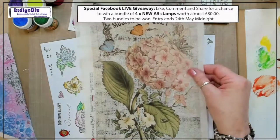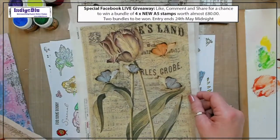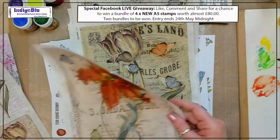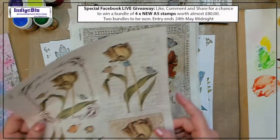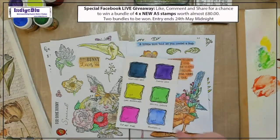So the rice papers, you just gotta love these, haven't you? They're just gorgeous, beautiful. So there's the rice papers, and then of course we've got the new paints.